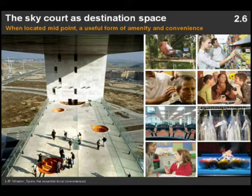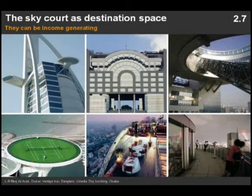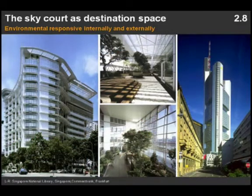You don't have to necessarily travel groundward to appreciate the means of social interaction amongst other people within the building. You don't have to travel groundward to go for your grocery run. They can be income generating. There's an opportunity to place your rooftop bars and restaurants, which can be a source of revenue, or an observation deck, for example. They can also be environmentally responsive, internally and externally, a provider of natural light and ventilation.